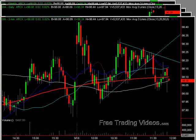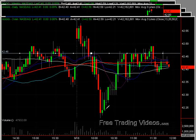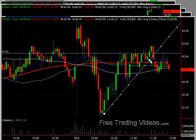And the Qs at the same time were holding up. So more of an ascending triangle here. If I drop this, the breakdown we got in the Qs at the time the VIX broke was not nearly as dramatic, but we are still using this as resistance and rolling over. So all of these guys are sort of getting more in line.